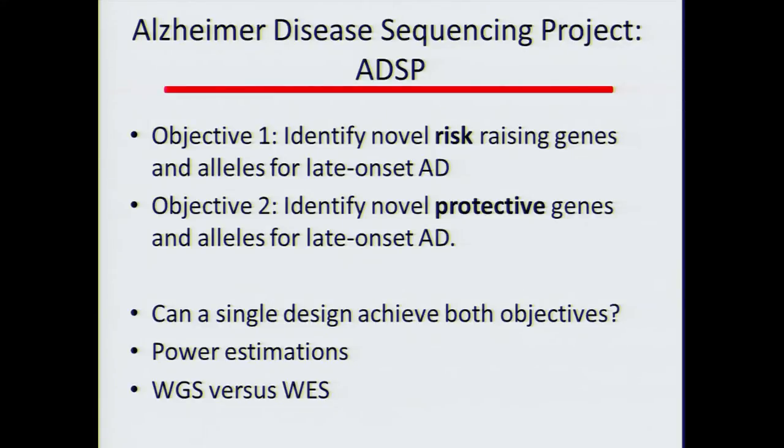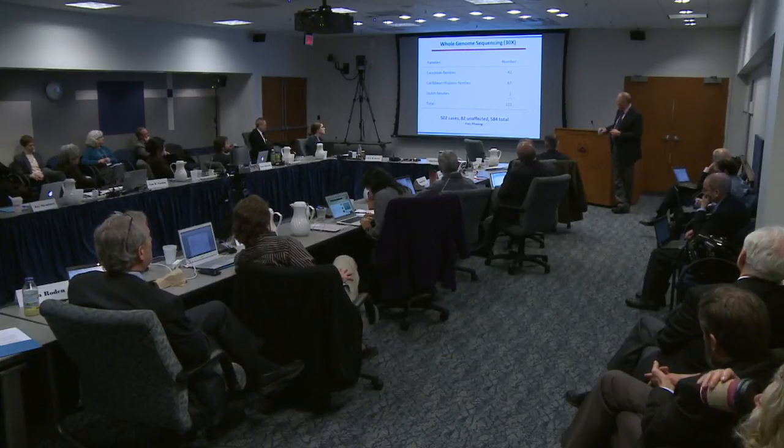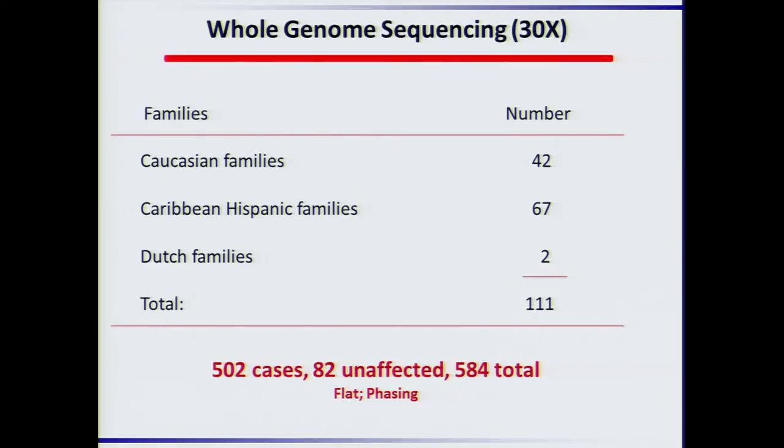We also went through heavy discussions about whether we should be doing whole genome sequencing or whole exome sequencing. We ended up, as you'll see in a minute, with a hybrid approach. So the design has two parts to it. The first is a large family component that is using whole genome sequencing. There are 47 Caucasian families, 67 Afro-Caribbean families from the Dominican Republic, and two families from a Dutch isolate. They have 502 Alzheimer's disease cases and 82 unaffected, which rises then to 584 total.